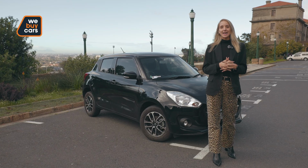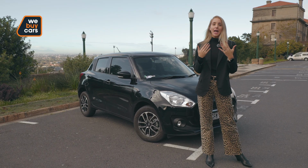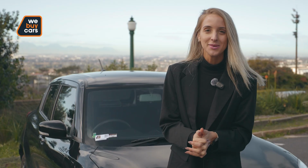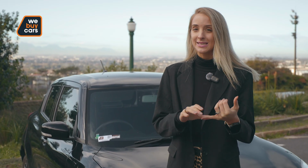And like I always say, I'm not just pulling these categories out of thin air. I was a student not too long ago, and I also spoke to loads of current students to see what's important when buying your first car. Let's take a look at today's car, the 2023 Suzuki Swift 1.2 GLX. It's known for being zippy, fuel-friendly, and full of value. So let's see if this car deserves a spot on your yes list.